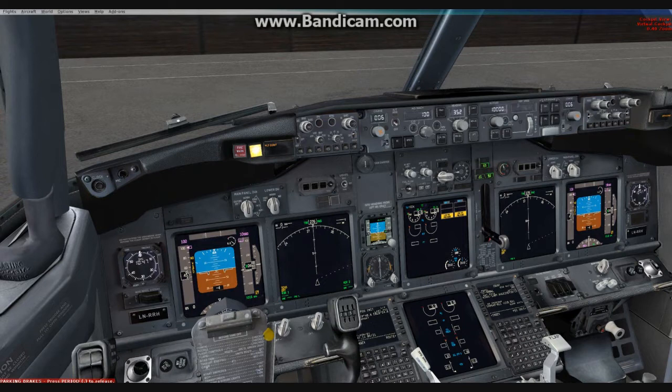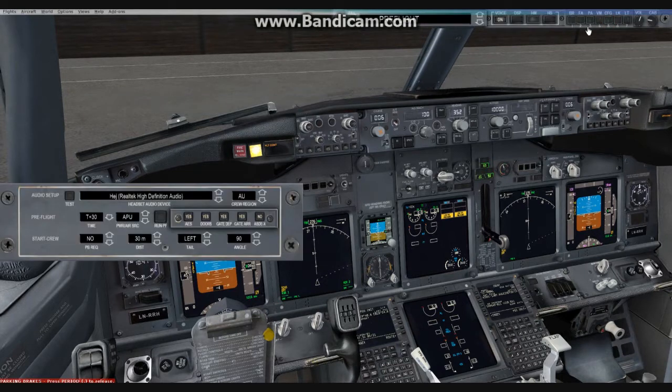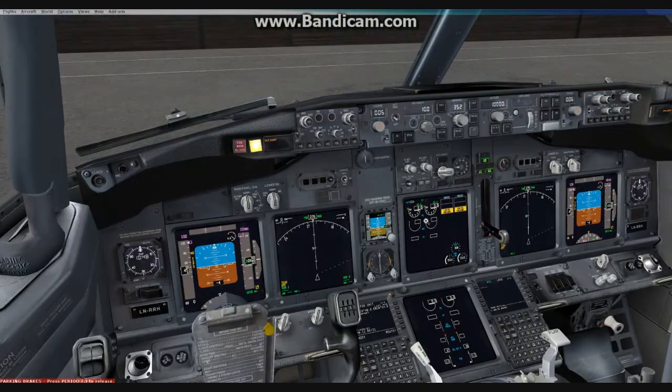So the next thing I'm going to do is to make FS2Crew do his thing. So here we have the configure page. Let's start setting up. Okay. So he will go through all the checklists and make a quick look of the aircraft outside. I'm just going to check which runway is in use today. I can wait on that a little bit.